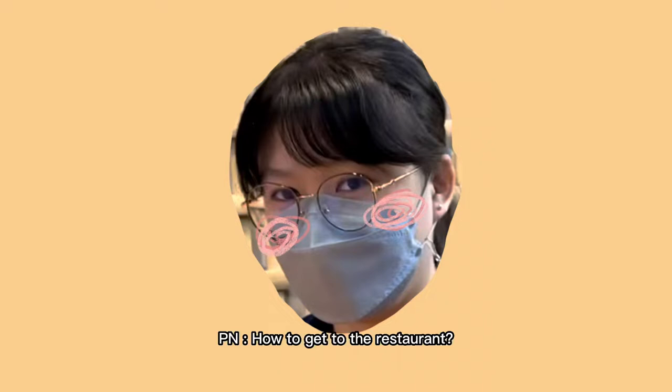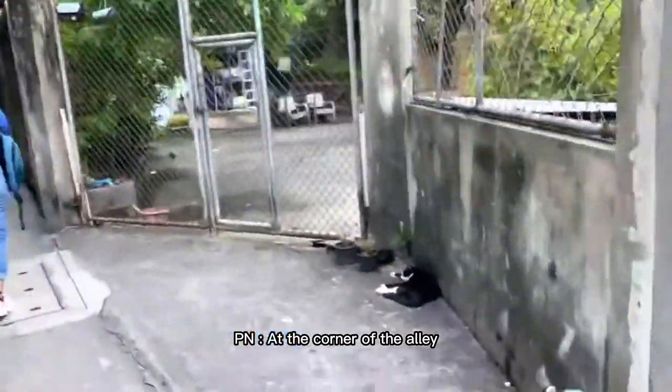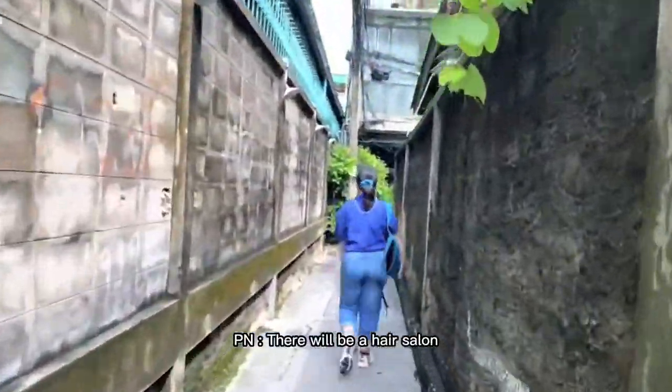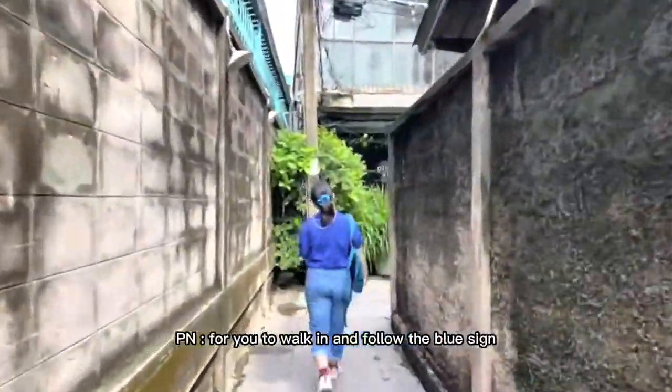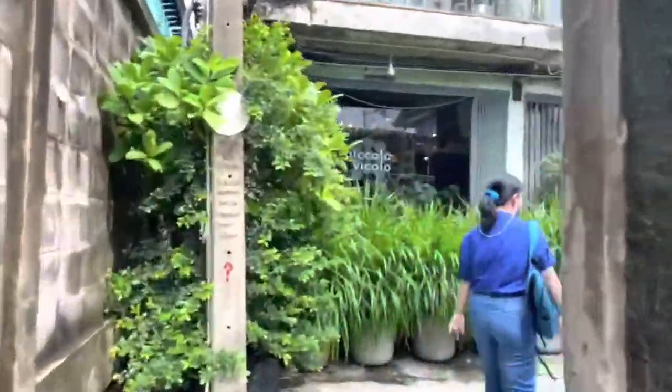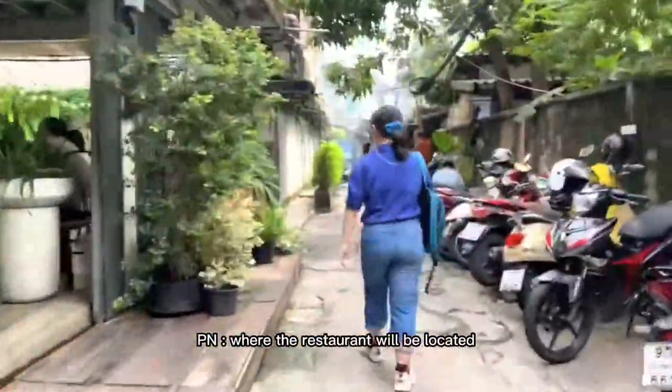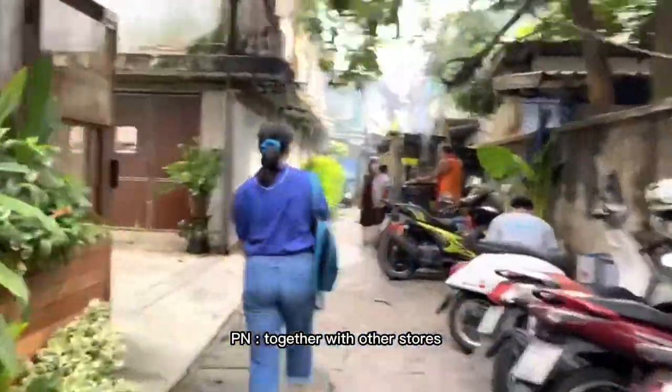How to get to the restaurant? At the corner of the alley that goes into the alley of the shop, there will be a hair salon. Walk in and follow the booth side. There will be a small booth side where the restaurant is located together with other stalls.